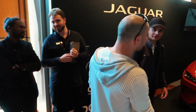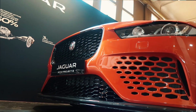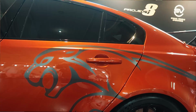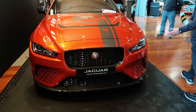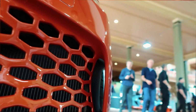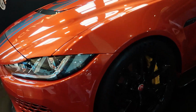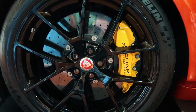So yeah, coming up to the Jaguar stand, we've got the Project 8 for you. Left-hand drive, so track use only here in Australia, but very aggressive styling. Great sounding car. So walking around it, super aggressive. You've got the carbon fiber front splitter as well. I love the details and the way that they've moulded in these vents, something you don't see on very many other cars. Carbon ceramic front brakes on some massive wheels. Carbon fiber side sill as well to generate all that downforce.